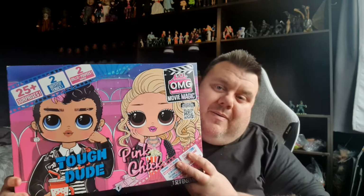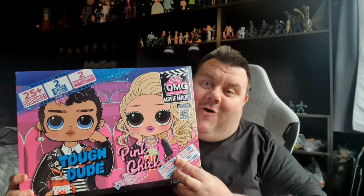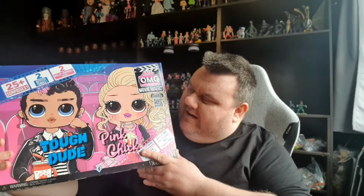So it is a really cool little set, and it's something a little bit different that I've never touched on with LOL dolls, really. I did that arcade cabinet recently, and I wasn't a fan because they're like the tiny little baby dolls, and they did nothing for me. I thought the arcade cabinets would be cool, but I was kind of disappointed with them. But these are bigger versions of the dolls, and these look awesome. These are about the same size, I believe, as a Rainbow High, which again, I like the look of some of those Rainbow Highs as well.